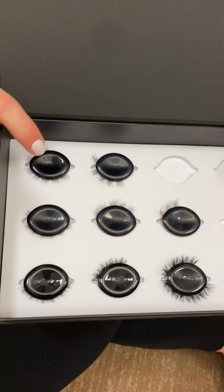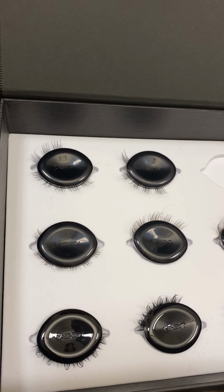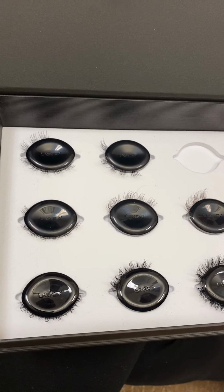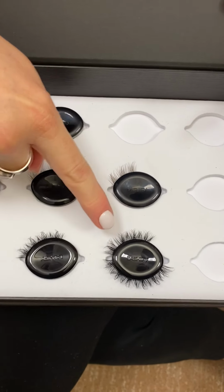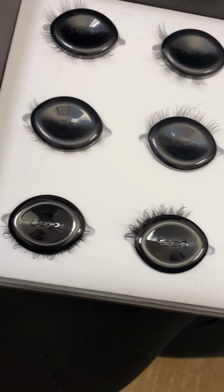So these are the ones that came in my kit, and these are what they refer to as A's. Once you start looking at the company, you'll be able to understand what I'm talking about. And then these are the ones that I've purchased separately. So my most recent ones that I purchased are these Starbursts right here. That's these 3. They're 3 different sizes.